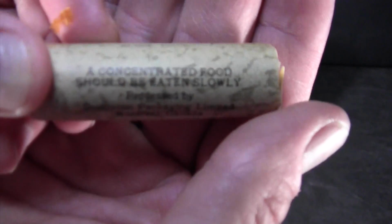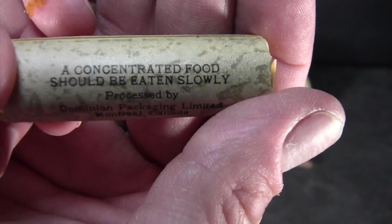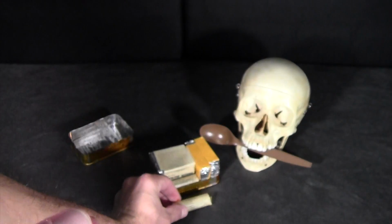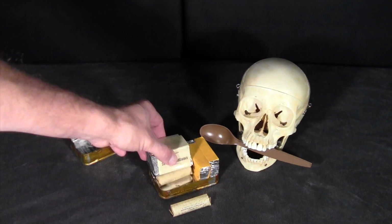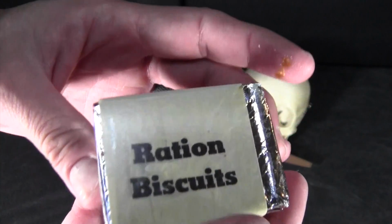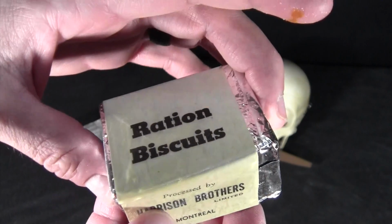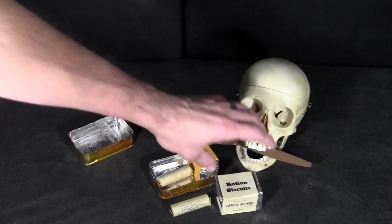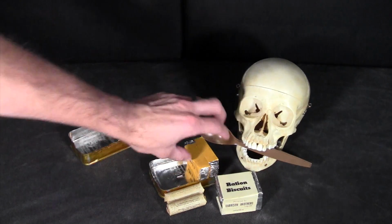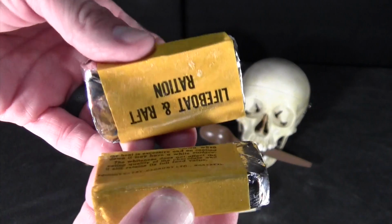First out of the package are the chocolate tablets, and again this shows a concentrated food, should be eaten slowly. There's the production information. There are 2 of those in there, but we'll get to the second one in a second. There's a package of biscuits. And there again are a dozen of these in here. There's the other roll of chocolate tablets. And then there are 2 chocolate rations in there, 2 separate chocolate bars.